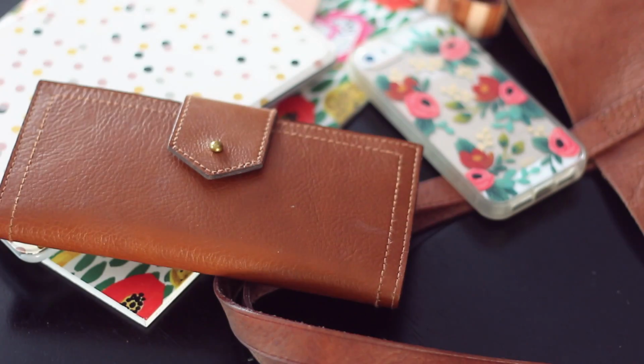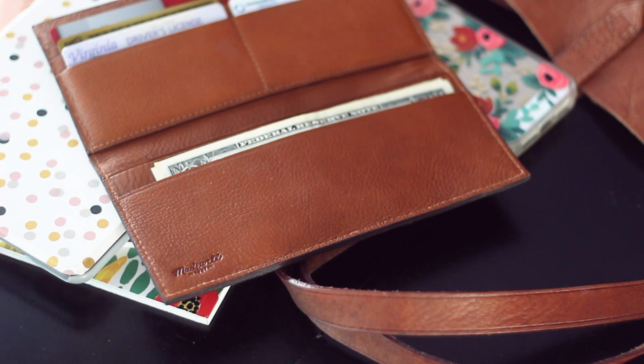But next I have my wallet. I did a little bit of an upgrade. Before I was just using a little canvas pouch to keep all my cards and cash. This wallet is from Madewell as well, and it just has a little closure right here. And then it has space for cash, cards, receipts, and then a little change pouch on the back. So I've been liking that. I got this towards the beginning of the year, and I'm really liking it so far.